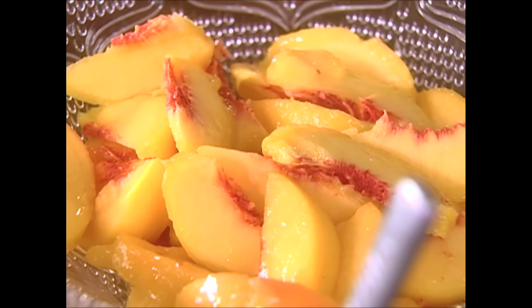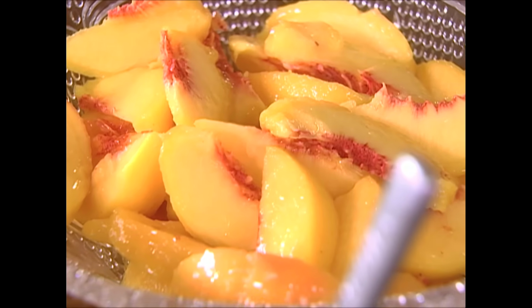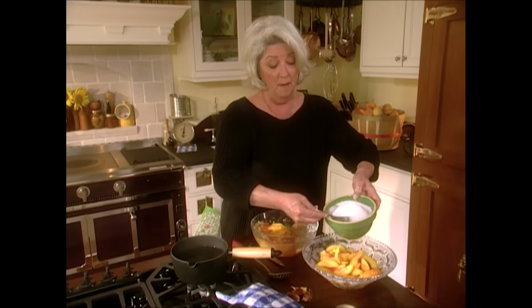All right, as I promised, we're fixing to make a wonderful, easy, fresh peach shortcake. And you're not going to believe how easy this is. All right, we've got our peaches ready. We're going to toss these with 1.5 cups of sugar. All right, and we're going to put a little fruit preservative. This will just keep them from browning. It won't affect their taste at all.